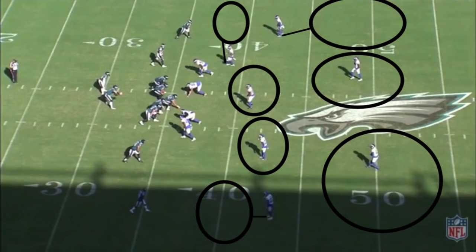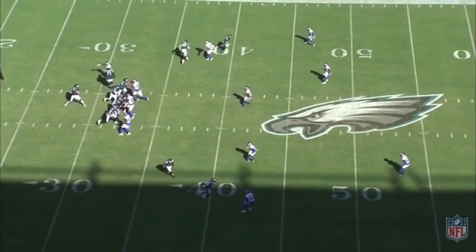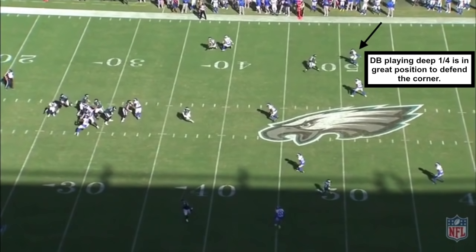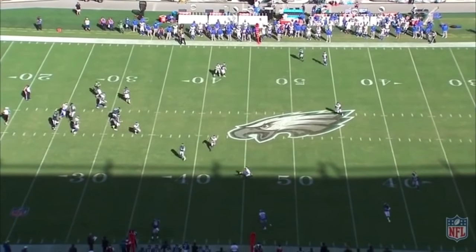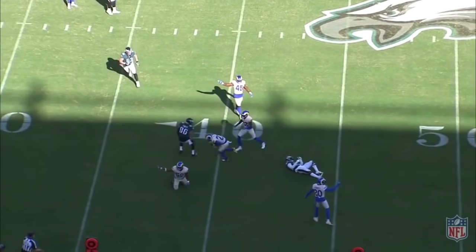And this is a cover 6, and Wentz reads this, sees that nothing's open, does a good job of reading it and not forcing the throw that would be picked off, because this route combination would work against man coverage most of the time. But anyway, Carson Wentz gets swallowed by the pass rush, is forced to kind of chuck it to his right, and it's picked off.